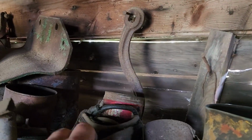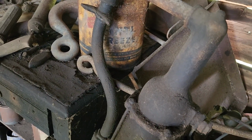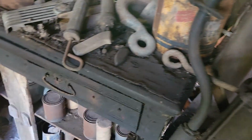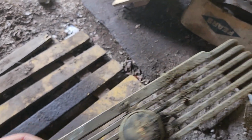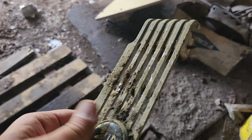So far the tins are, for the most part, a little too far gone. Same with that one. So I'm going to leave the oil pump and barrel here. That's just too much of a mess for me to grab. If it was really clean, I would, but they're not worth a ton. There's a nice little grill. I'm not sure what that's off of. It looks 1940s, 1950s. I'll put that aside.